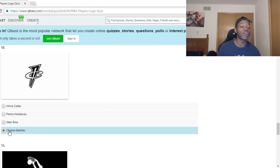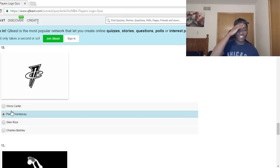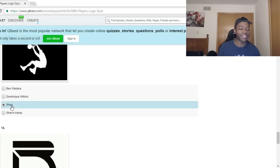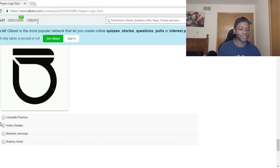This one is Charles Barkley. Or is it Penny Hardaway? I think it's Penny Hardaway. Oh my God, I'm being stumped right now. It's either Charles Barkley or Penny Hardaway, because I've had shoes by both of these players. So I've seen this logo on a pair of shoes. I'm going Charles Barkley. Because of the C. This is obviously Shaq. You see these shoes in a lot of places. I mean, you're used to at least.